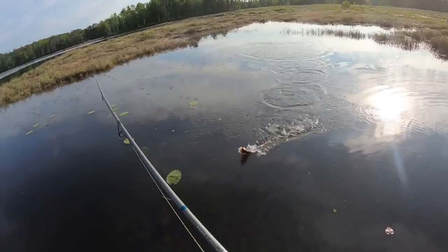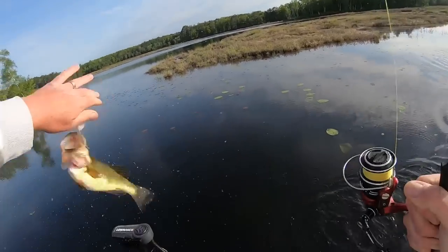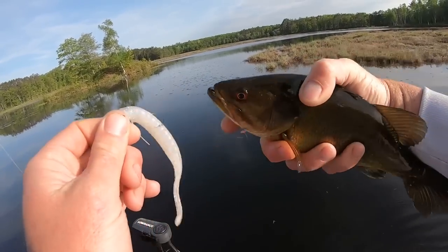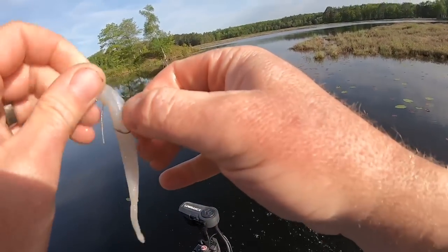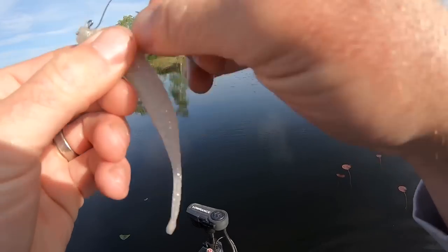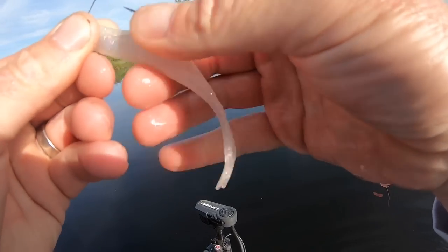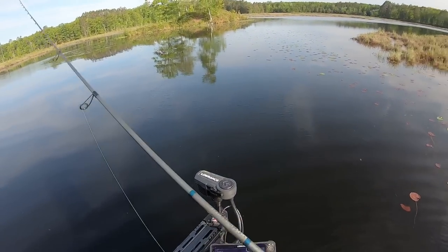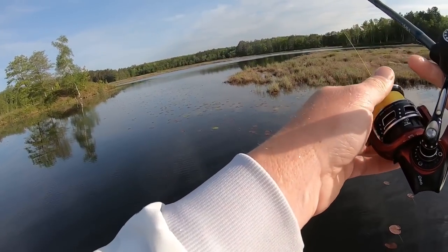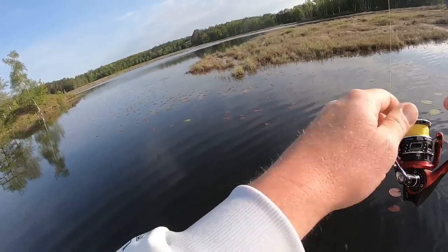Another little guy. Lose the big one. And we catch a couple of chunky little guys. Fix our hover rig. Just starting to get a little torn up, but he's still pretty good. So a couple of things to point out, guys. I need your help.